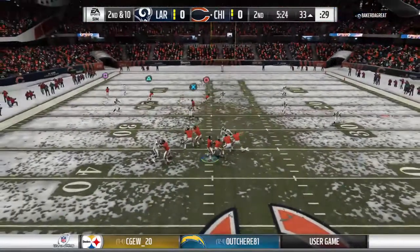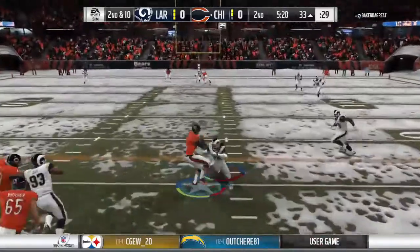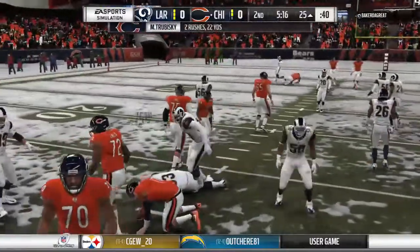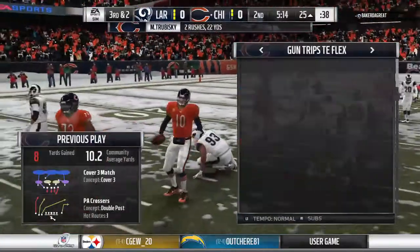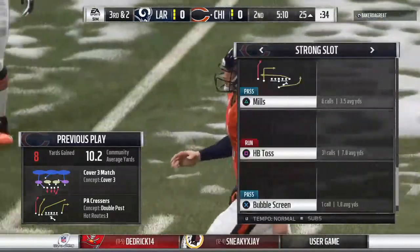Play action. It's Trubisky. Escaping the pressure right. Muscles by at the 25, and he's able to get it down to the 25-yard line. He turned that into a nice gain. Gets him 8 yards closer for 3rd down.